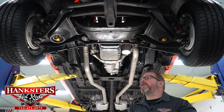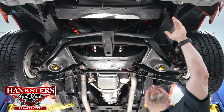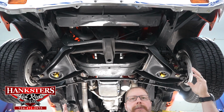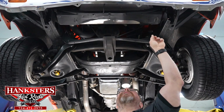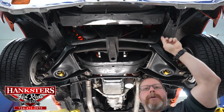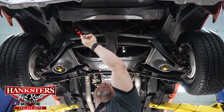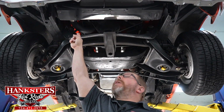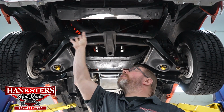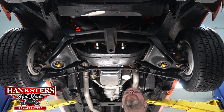So starting here at the front, as we come back here, no air dams or anything on our 71 Nova here. The first thing we're going to look at is the radiator. Again, we have that aluminum radiator here. The bottom side of that radiator is nice and dry, the drain petcock, as well as the hose and hose clamps, all in good condition, all dry, free from any leaks or drips.